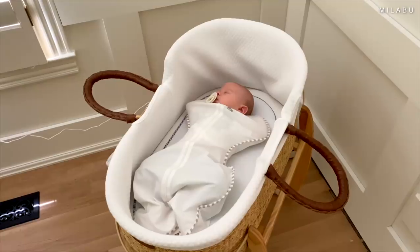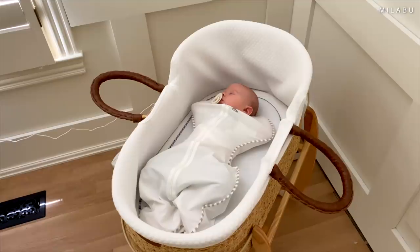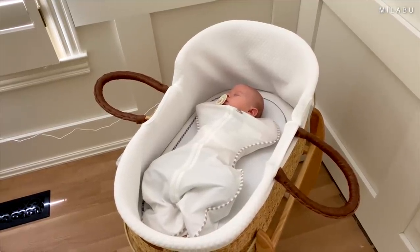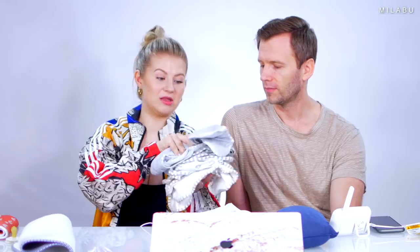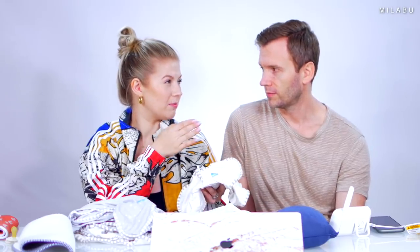The other swaddle that we went through when he was a newborn is Love to Dream, and he uses these during the daytime now. I don't really use these at night, I like the Ollie better. I feel like he sleeps better with it. These ones during the daytime, and I wasn't kidding, we have a bunch of these. These ones right here, I'm putting away for the next baby because these are already too small for him. So now he's switched up to the second size, which is 13 pounds and above.